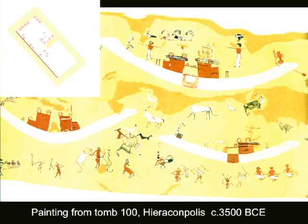Mesopotamian at all, but you see anything in there that jumps out at you? I'll give you a couple minutes to look it over.